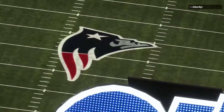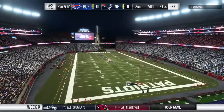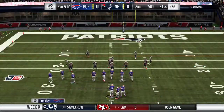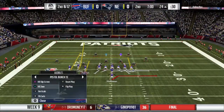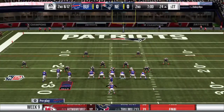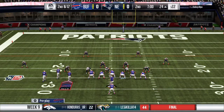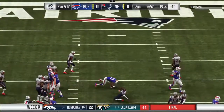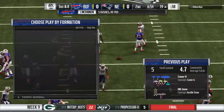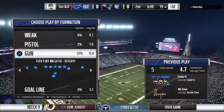Second quarter about to get underway with the Bills in possession. But they face a 2nd and long to start things out. McKinnon. And he's going to fight his way forward here for a modest gain. It'll be a 5-yard pickup there. So from 2nd and 13, they're back to a more manageable 3rd and 8.